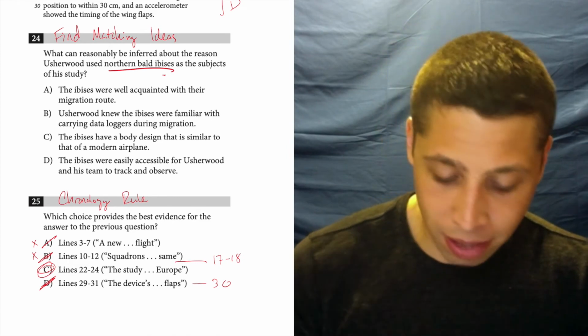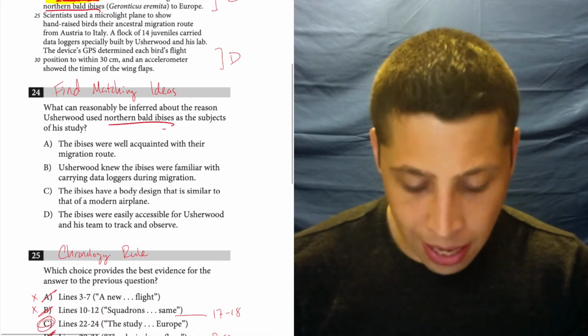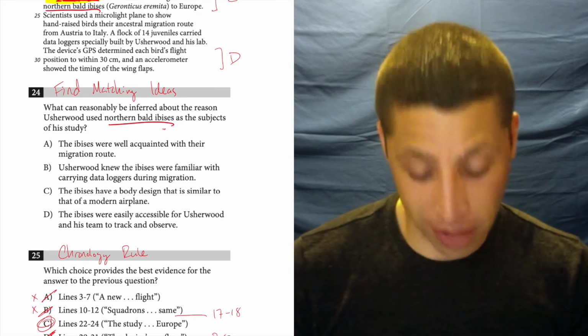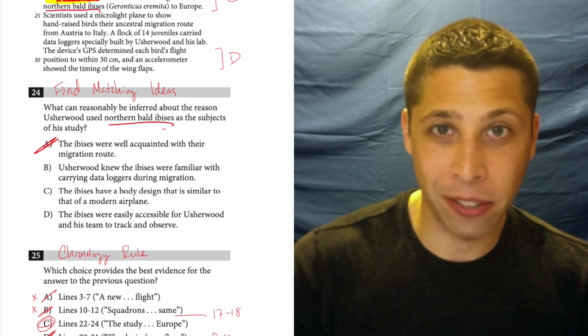So let's look at 24, though. We know our answer. It has to do with an existing project. So, the ibises were well acquainted with their migration route. No, nothing to do with that. I mean, that's probably true, but they didn't choose them because of the migratory route. They chose them because there was an existing project.